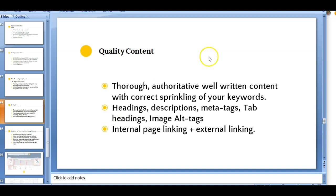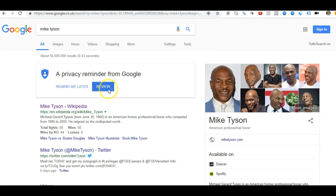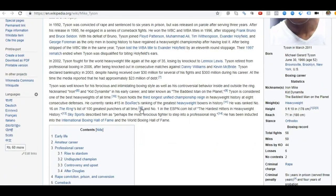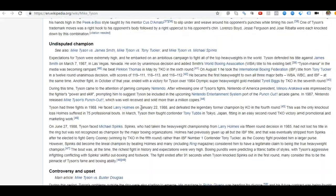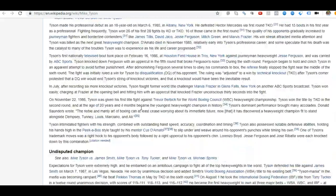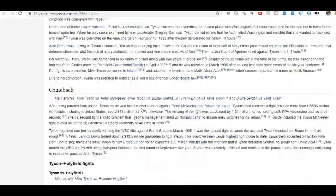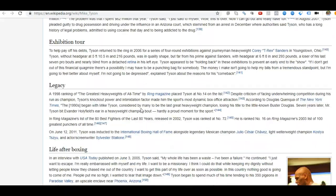Now, to illustrate this, I've just done a search for Mike Tyson, and the first result that Google gives us is Wikipedia, and the reason why is because they are, look at this, the most authoritative, thorough information on Mike Tyson on the internet today, about his breakup with his marriage, his rape cases, his boxing titles. Everything you need to know about Mike Tyson is on there, and you can see so much information. So they're never going to put anybody else up there at number 1. They're going to put Wikipedia every single time.